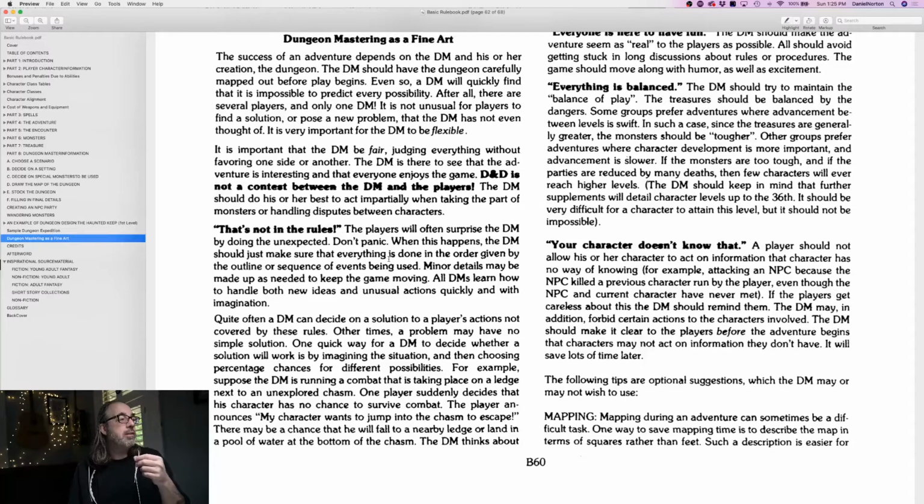"The DM should have a dungeon carefully mapped out before play begins." I actually did a video on making an adventure using this book, so I'll put a link to that as well. "Even so, the DM will quickly find that it's impossible to predict every possibility. After all, there are several players and only one DM." Isn't that the truth? "It's not unusual for players to find a solution or pose a new problem that the DM has not even thought of."